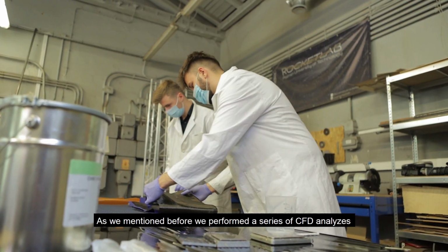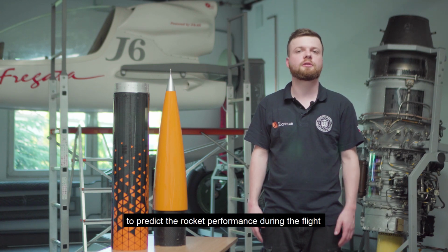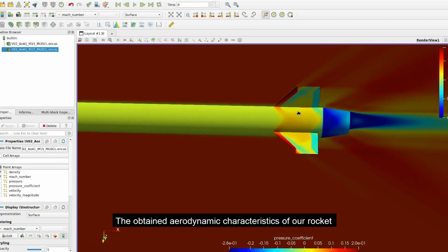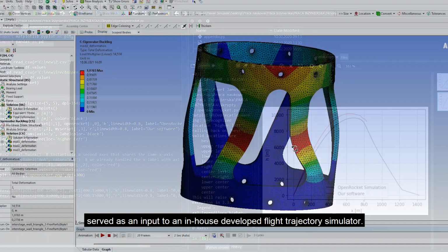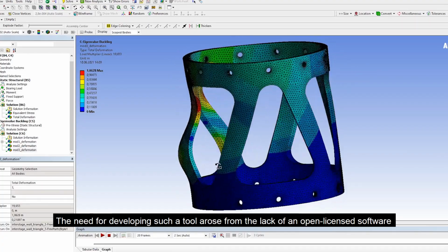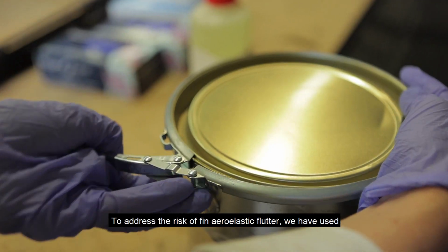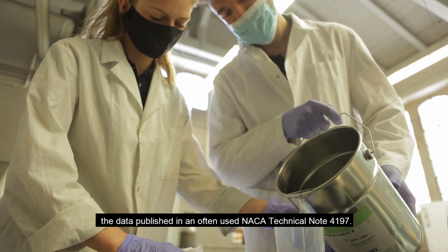As we mentioned before, we performed a series of CFD analyses to predict the rocket performance during the flight, as well as to estimate the aerodynamic loads acting on the vehicle. The obtained aerodynamic characteristics of our rocket served as an input to an in-house developed flight trajectory simulator. The need for developing such a tool arose from the lack of an open license software to which we could import obtained aerodynamic data. To address the risk of fin aeroelastic flutter, we have used the data published in an often used NACA technical note 4197.